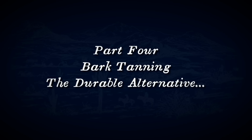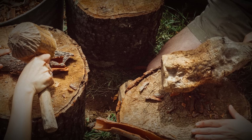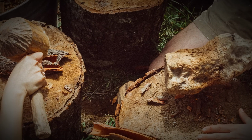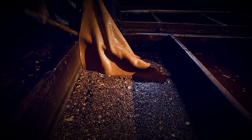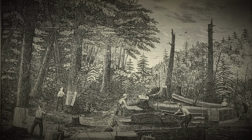Bark tanning, the durable alternative. While brain tanning created soft, flexible leather, bark tanning produced something different. Harder, more durable, better suited for tools and containers that needed rigid strength. The process used tannins, chemical compounds found in tree bark, especially oak. These tannins bonded with hide proteins, creating crosslinks that made the leather hard and waterproof. Gathering bark required timing. Spring was best when sap was rising and the bark peeled easily from freshly cut trees. Oak was preferred, but other trees worked. Hemlock, chestnut, even willow in desperate situations.